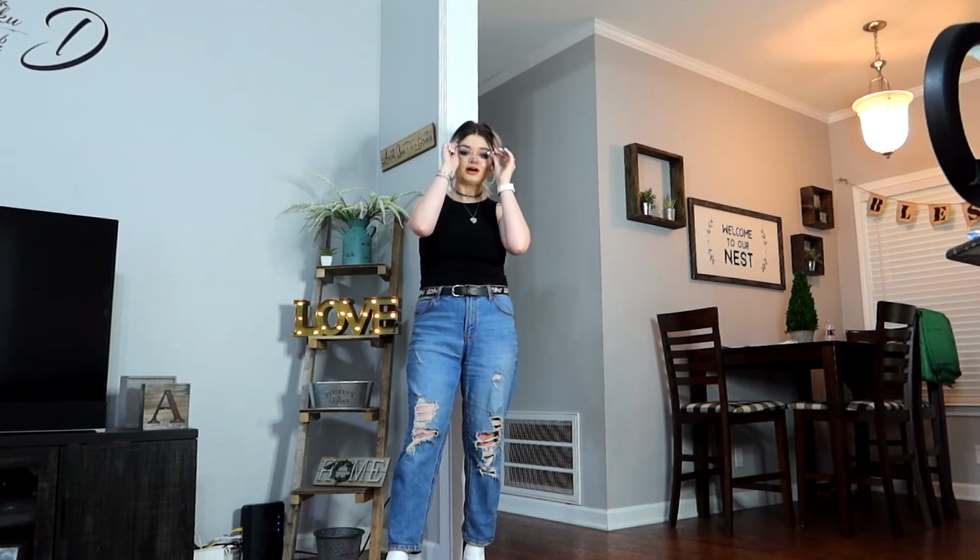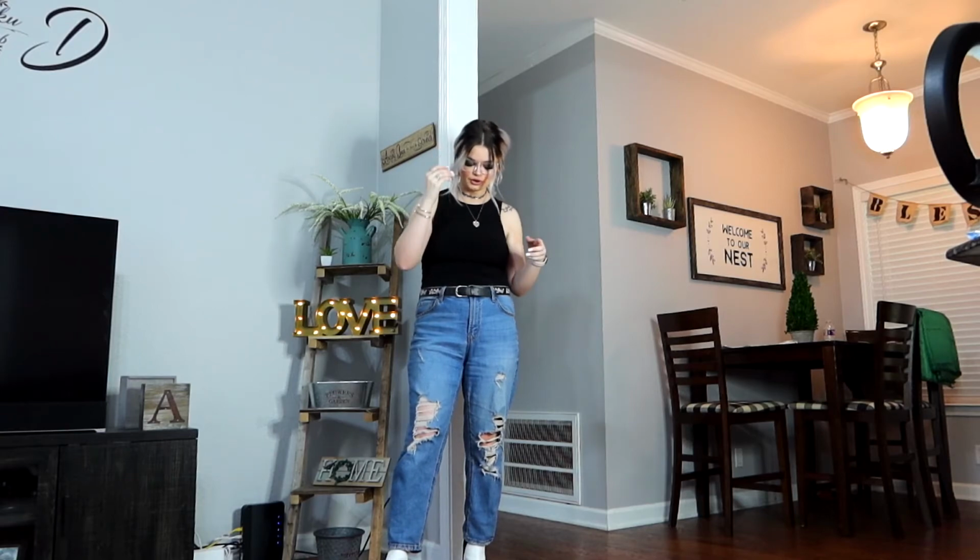And I may even throw these glasses on because I'm out of contacts is one of the reasons. But another reason is because I think they look really cute with this outfit. So yeah, this is the finished look. Just like a date night, date day inspiration.